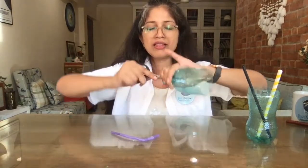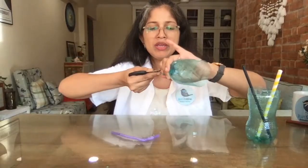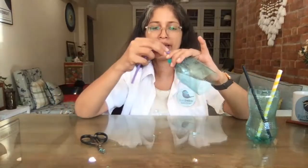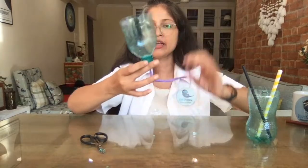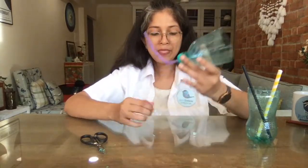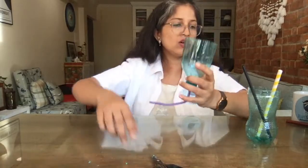Let's get the hole done properly, not too big, not too small, just right to fit it. Yes, I've got the right fit. Okay, so that is what we need. Now before we go ahead, that's all, and your toy is ready, but we need to test it and do all the testing properly. So we go like this, and we do.